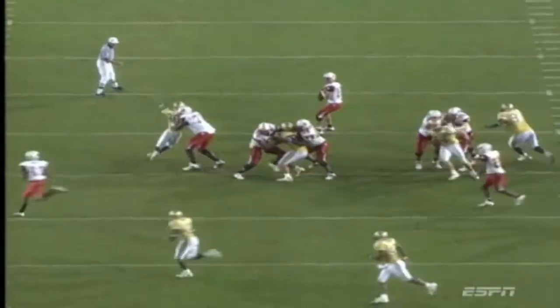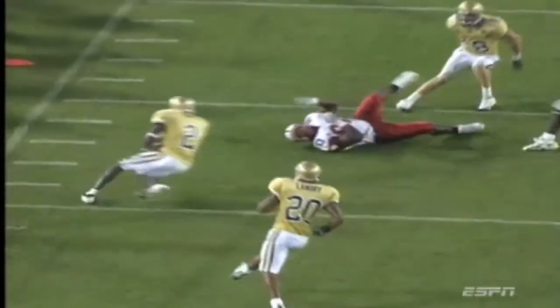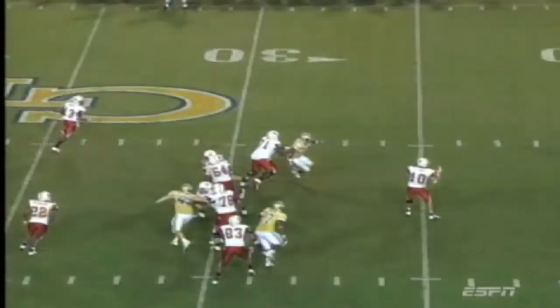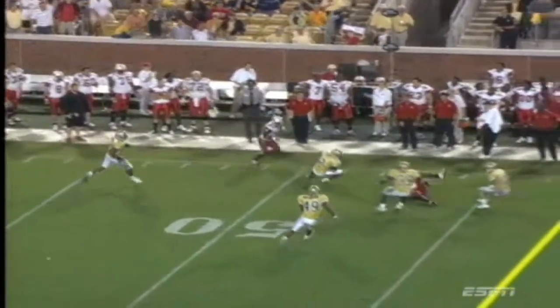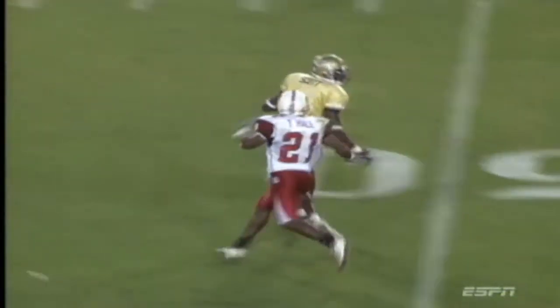It's the first poor decision that Jay Davis has made tonight. It's actually a good decision. It's just an inaccurate throw. He has a tight end wide open, able to make the play for a first down, but he throws the ball and the ball hangs on him. And it's inbounds, and that's a reception, and that's Georgia Tech football.